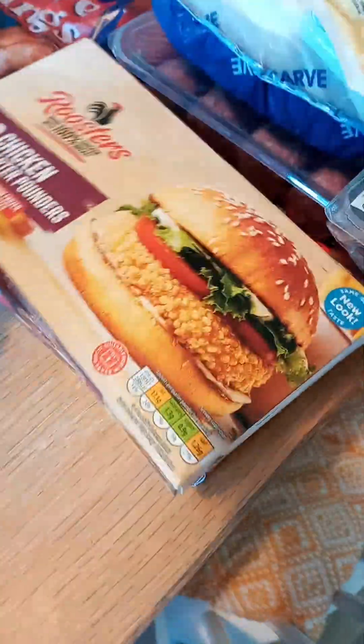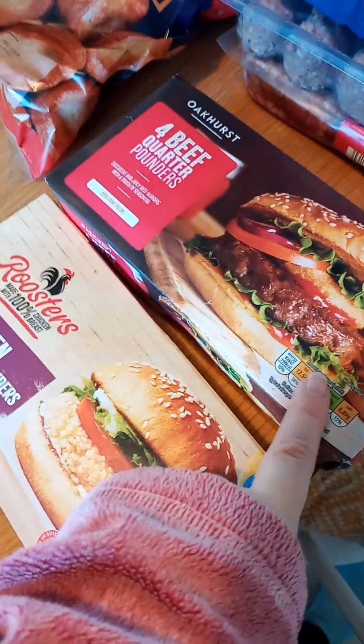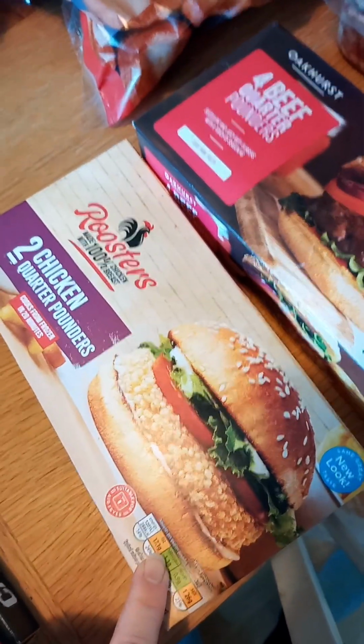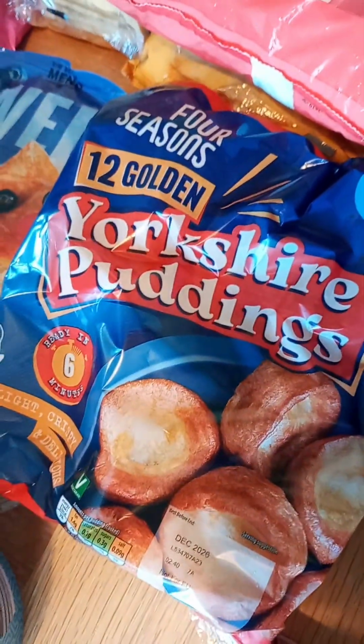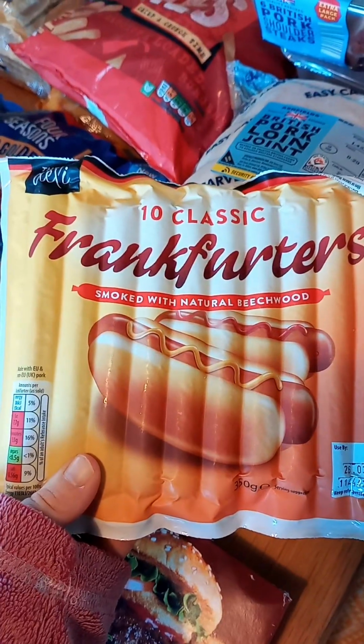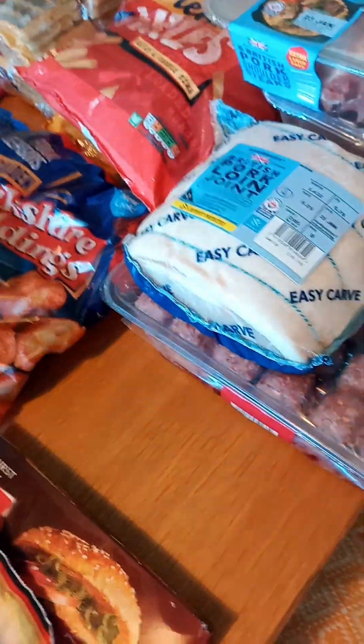Then for meals in the week, to go with those burger buns, the brioche rolls, we've got some beef quarter pounders, and sometimes instead of a quarter pounder, I might like to choose a chicken quarter pounder instead, and the family will have the beef, or my husband will choose the chicken as well. We have some 12 Yorkshire puddings. We've got some frankfurters. These are really nice in the air fryer, and sometimes I slice them up and put them in wraps. We have 10 thick cut smoked bacon for bacon sandwiches.